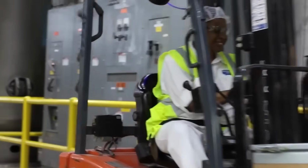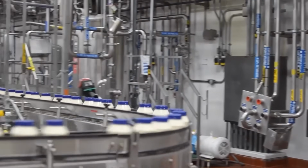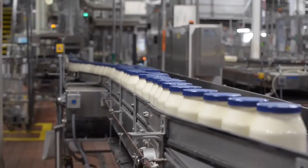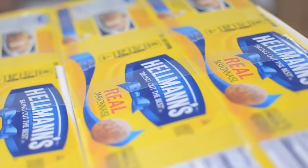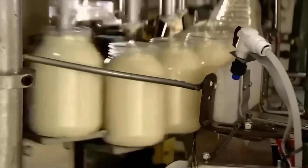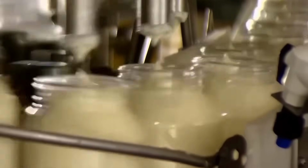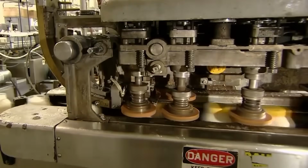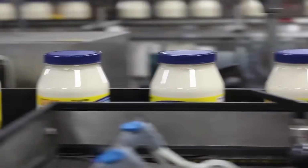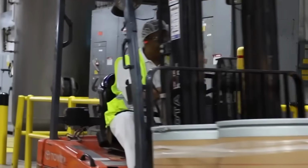Here, advanced filling machines dispense precise amounts of the product into jars, bottles, or sachets, depending on the intended market. Packaging materials are chosen for their ability to protect the mayonnaise from light, air, and moisture, which could otherwise compromise its quality. For instance, opaque plastic containers or glass jars with tight-fitting lids are commonly used to shield the contents from external factors. Each package is sealed hermetically to ensure freshness until it reaches the consumer.